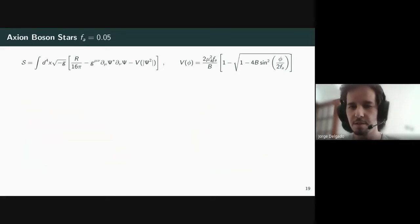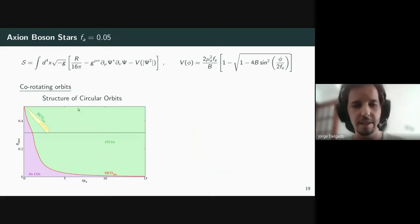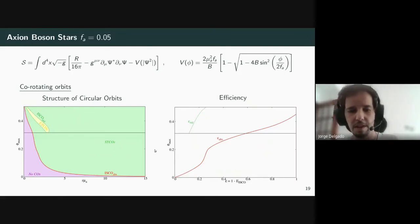But if you consider small values, for example, 0.05 in this case, then the self-interaction part of this potential starts to grow. It starts to be bigger than the mass one. Therefore, we have different results. If you look at the structure of circular orbits for the co-rotating case, we see that it's similar to the mini boson star case, but this region of instability appears sooner and a bit further away. So the efficiency will also have some differences. The absolute efficiency, again, goes from 0 to 1 monotonically, but there are some curves, it is not as linear as before. And the standard efficiency, again, happens sooner. And since the standard ISCO is a bit further from the center of the star, the efficiency is always smaller. In this case, it starts between 10 and 15%, and increases to more or less 25.